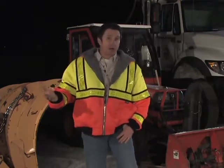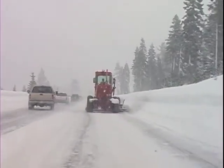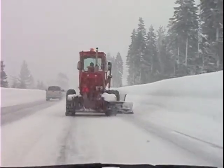The biggest danger when plowing is other motorists. Although snow removal vehicles have the right-of-way, other drivers will unfortunately ignore this and will rarely yield. Therefore, when it's safe, it's best to pull over and allow the traffic to pass.